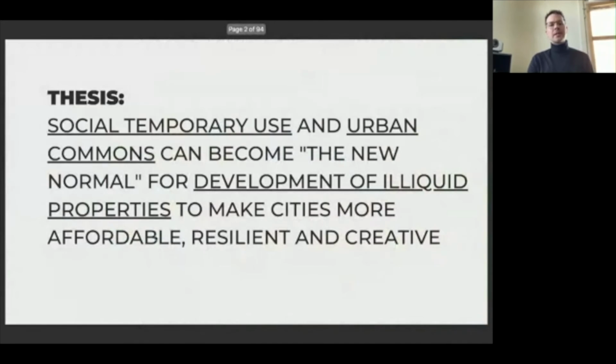And the asset that we are looking at, which is untapped, is that there are quite a lot of social temporary use organizations and social temporary use as an approach, which makes creative users and social users of space who want to grow their initiatives, their social, creative and cultural motivations, so that they can become the investors together with citizens, so that citizens themselves can develop cities and more spaces so that cities become affordable, resilient, and creative.